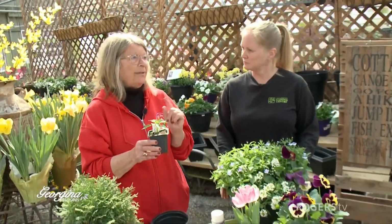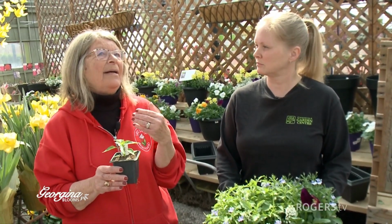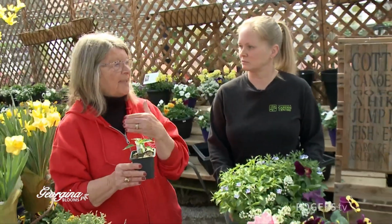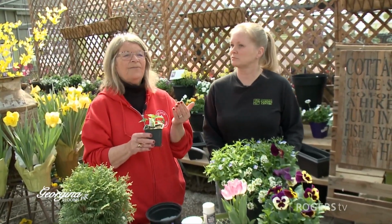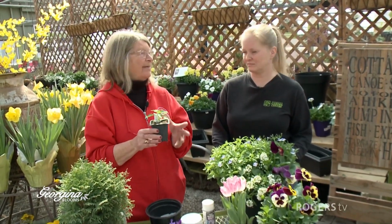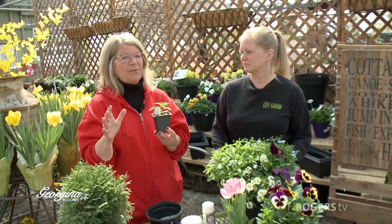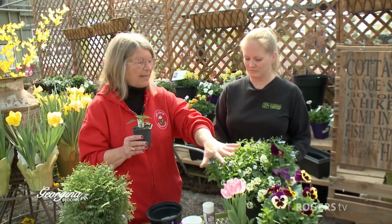So June, the beginning of June, would be the best time. But our last frost-free days are anywhere between May 11th and May 20th for Keswick. Sutton seems to have, I don't know if it's because of the lake or where it is, Sutton's last frost-free day is around May 1st to May 11th.